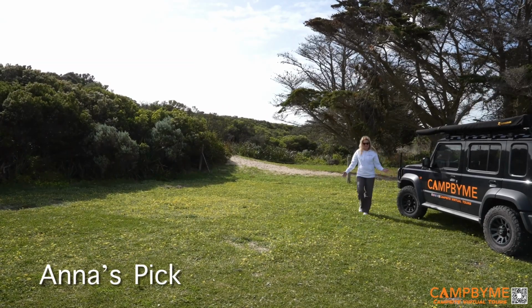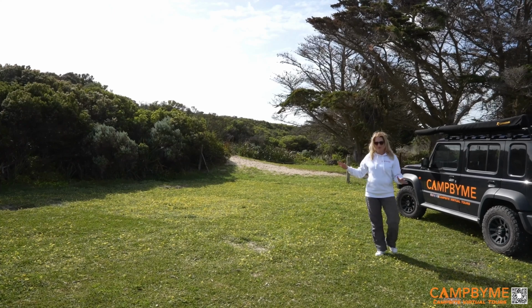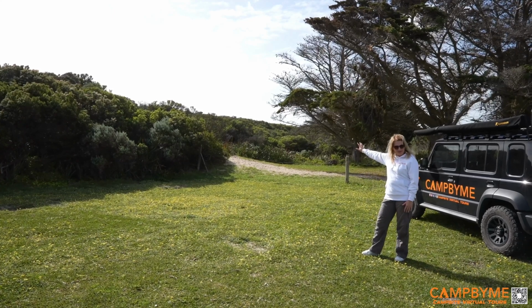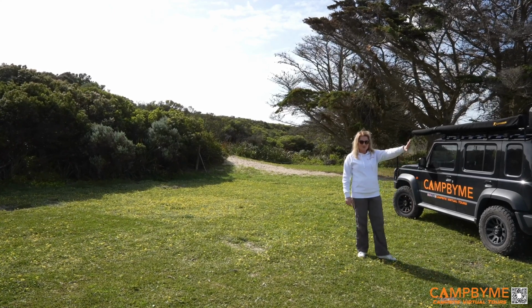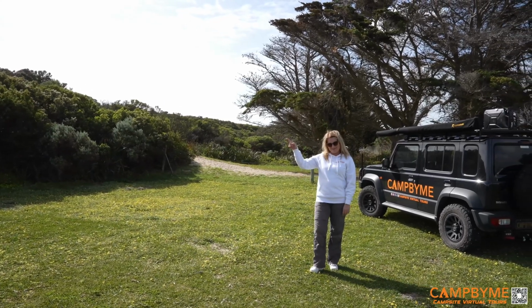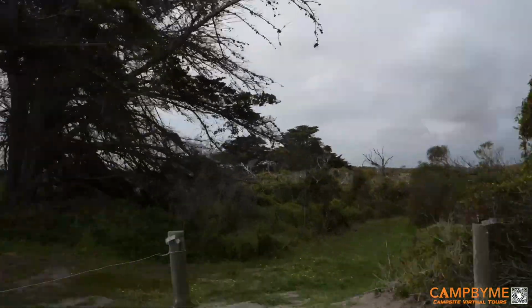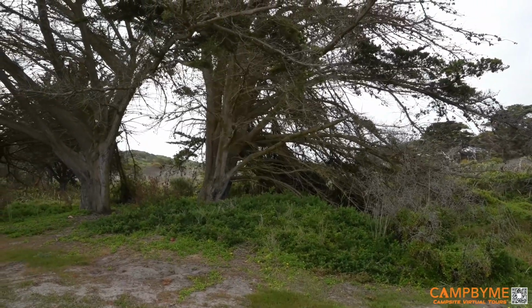So for my pick at this campground, I choose this one right here. We are at the very edge of the property, so I will have no neighbours behind me there. And I've got these great shrubs here blocking me from the neighbours next door. And just over that hill, we've got the beach. And you're not wrong, Anna. And thanks for sharing your pick with everybody.